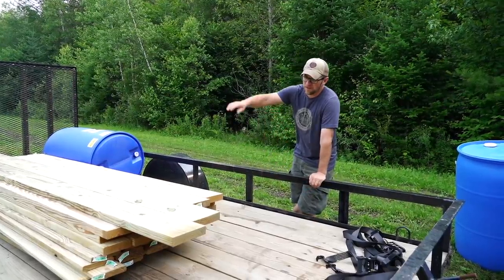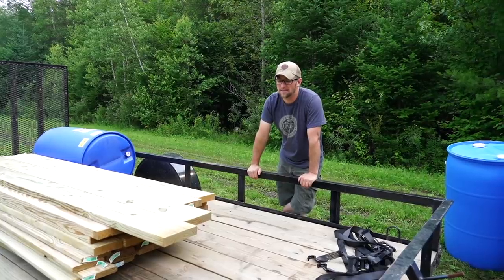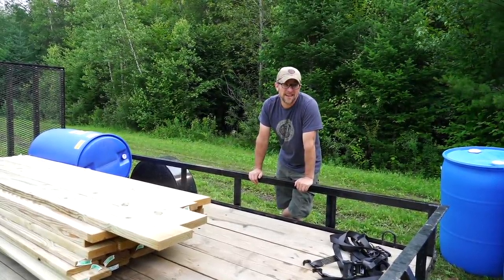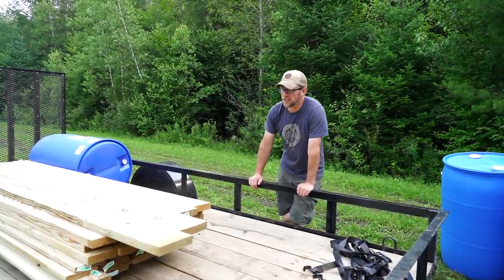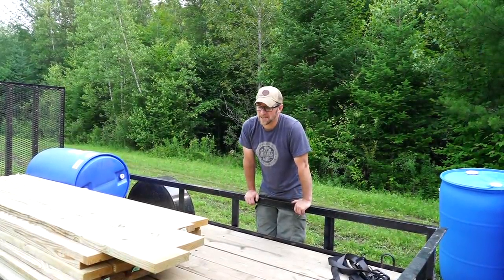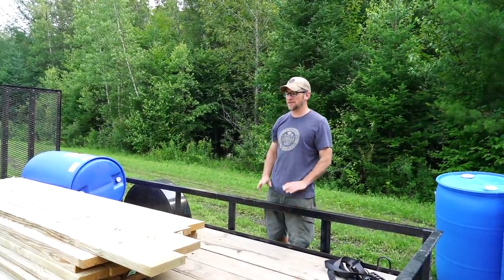So we're going to build a 4 foot wide by 10 foot long catwalk out to an 8 by 8 floating dock. So we have all the pressure treated lumber we're going to need. The good thing right now is pressure treated lumber prices have come back down. It's cheaper right now to buy pressure treated than it is to buy regular standard lumber. This is half price of the regular lumber, which makes no sense.